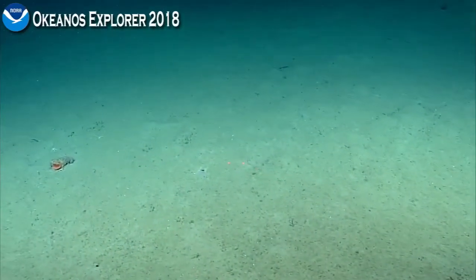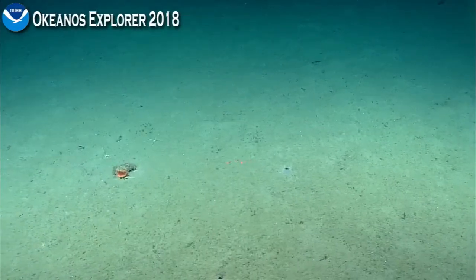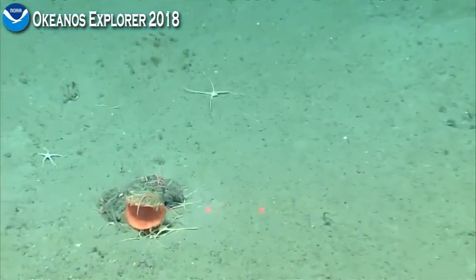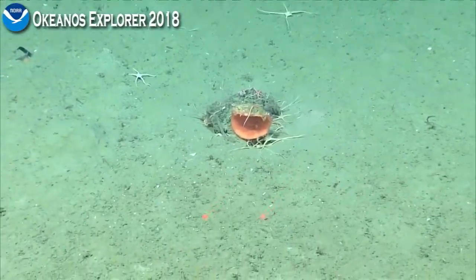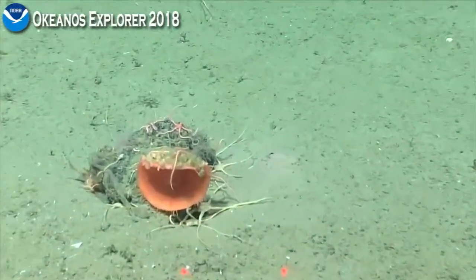Oh, a Venus flytrap anemone. Looks like he's seen better days. Yeah. I wonder what he's holding on to. Yeah. That would be 300. This is very curious. Where are they getting these? Good copy, Bridge. Thank you. Pieces of substrate.